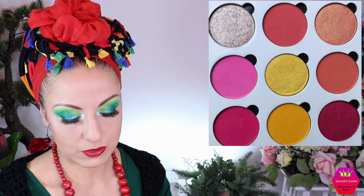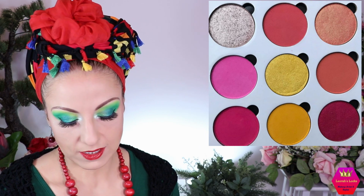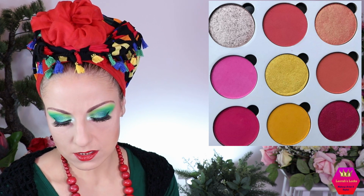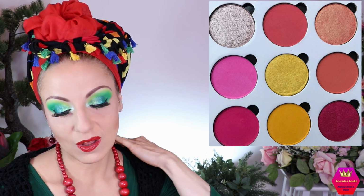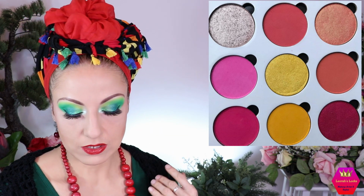Okay, so the next one here is from Fancy Beauty Cosmetics, and this is the reveal of their new palette, which will be coming soon. I don't have a name. It's going to retail for $35, which I personally think is a lot of money for 9 pans, but that's just me. And they're saying here that 3 more palettes will be revealed soon.